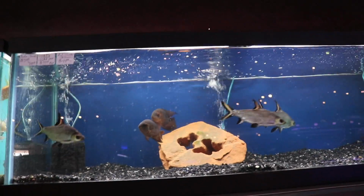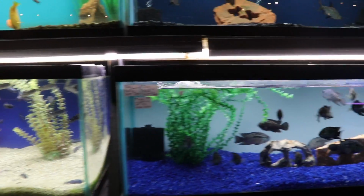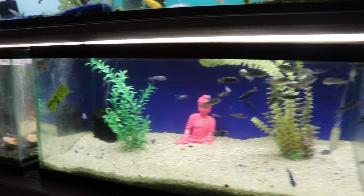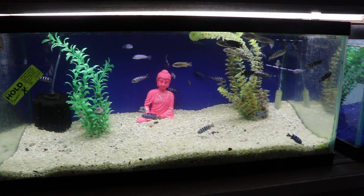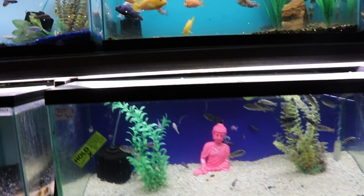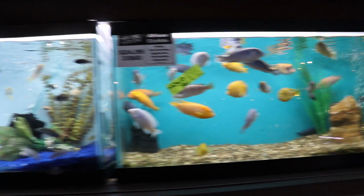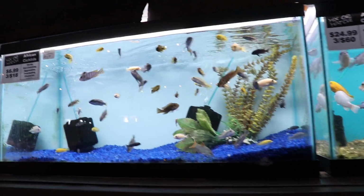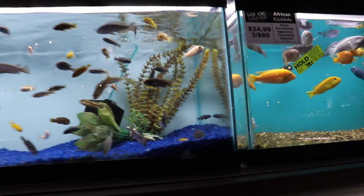Some Jack Dempseys. Some more chocolate cichlids up there. And so I like the organization of their store. We just went through all the South and Central Americans, and now it looks like we're going to be getting into the Africans, the Demasoni. These guys can be a little rough, but definitely cool looking. Got some mixed African cichlids. More. Ooh, this is cool. I haven't seen these in a while.